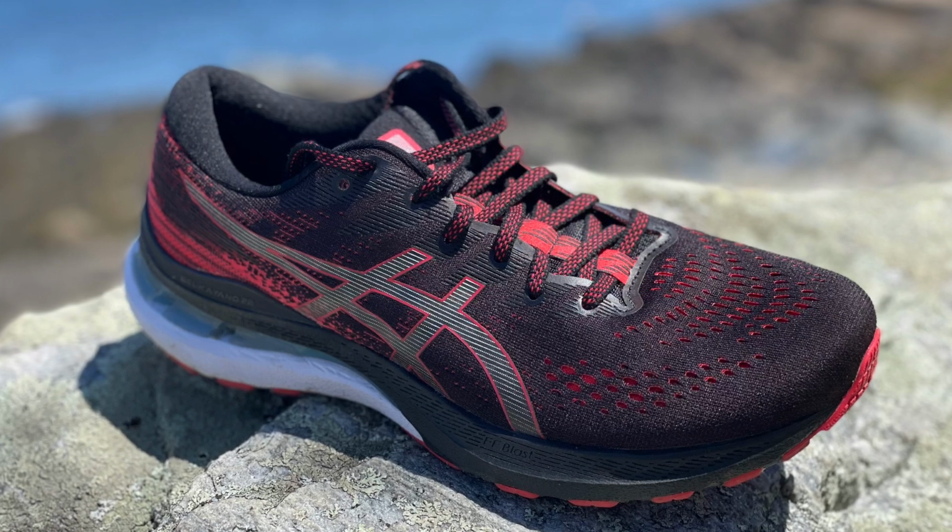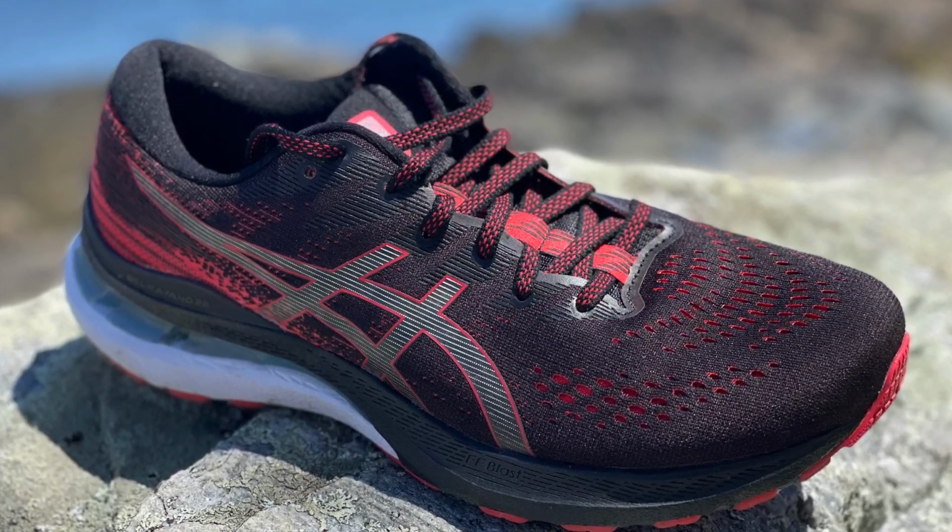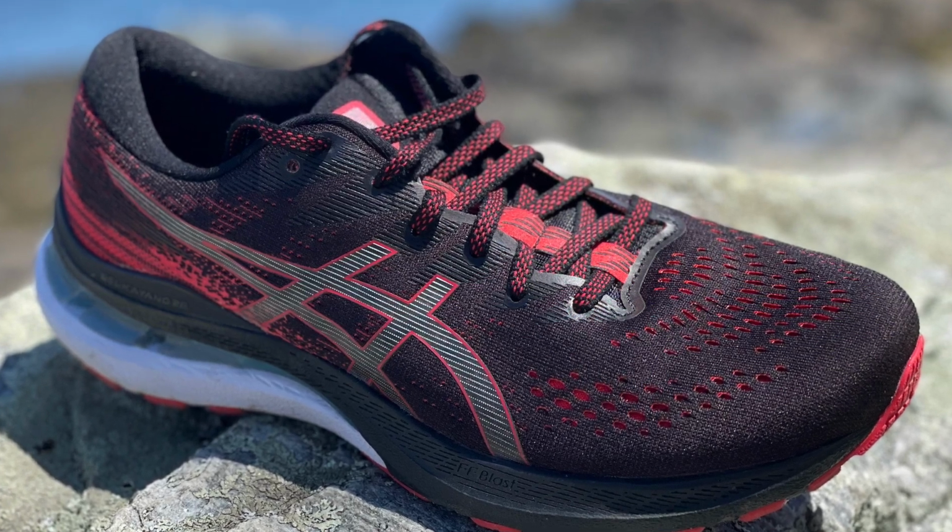So first up, a little bit of a tour, and then we'll get into the fit and the ride and then the comparisons. Stay tuned.